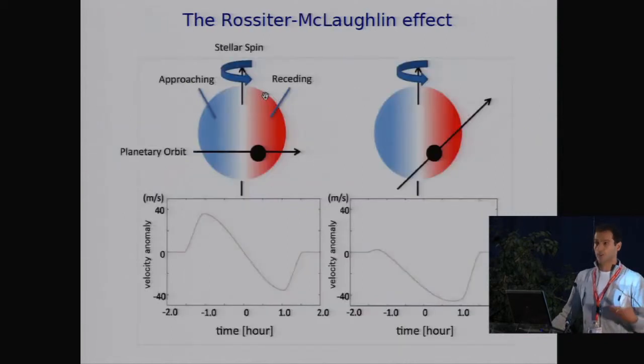Well, we measure it through the detection of the Rossiter-McLaughlin effect, which is a radial velocity anomaly that you observe during a transit. It is caused by the fact that the planet, according to how the orbit is oriented with respect to the stellar spin axis, will be crossing more of the red or the blue shifted hemisphere of the star, and the shape of this curve will change. And from the shape of this curve, you can measure the inclination of the spin axis.